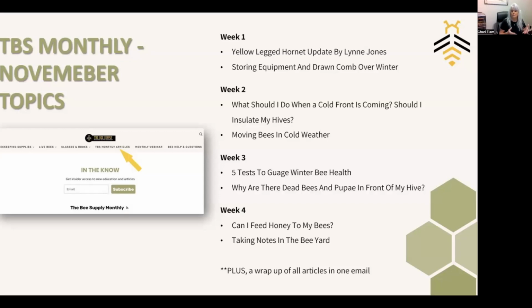The first week, Yellow-Legged Hornet update by Lynn Jones. I'm going to talk to you more about that in a minute. And storing equipment and drone comb over winter, both really good articles. Week 2, what should I do when a cold front's coming? Should I insulate my hives? Boy, if I had a dime for every time I answered that question. And moving bees in cold weather. All 4 of those articles are on the website right now.